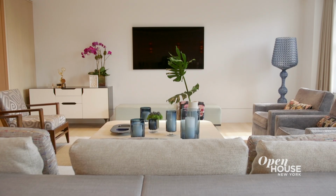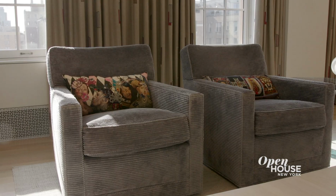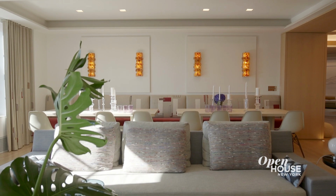This is a relaxed space, so we felt it only wanted a few fun details, like this skull print throw and these Christian Lacroix pillows. While part of the same large room, our dining area has its own distinct character.